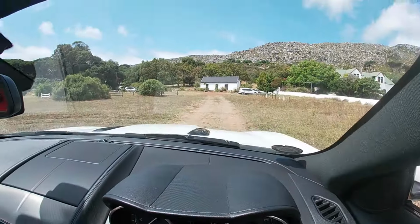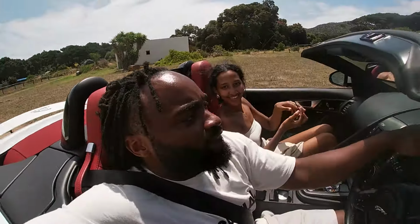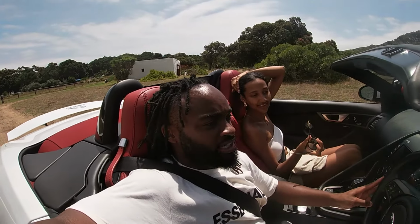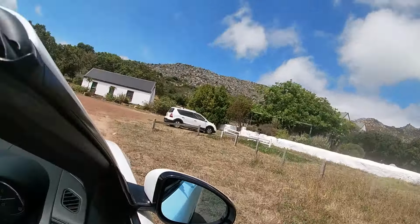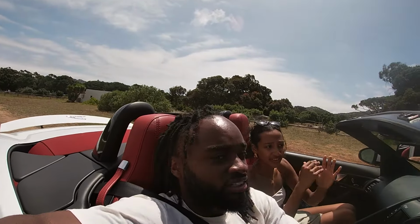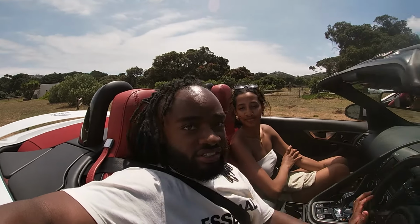Driving proper off-road now in this car. So the situation is, we have no data in South Africa other than Tulani's phone, and Tulani's phone was about to die, like 2% or something. So we just pulled into a random beer garden, which looks like someone's house, and we're gonna see if they can charge our phone whilst we get a quick drink. If they even have iPhone. If not, we'll get directions to the nearest shop or something.